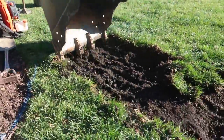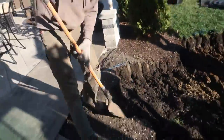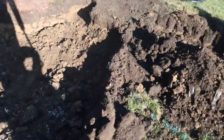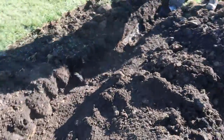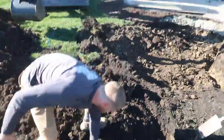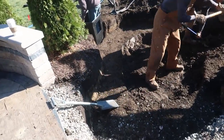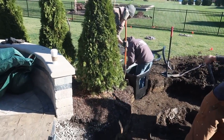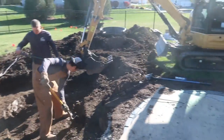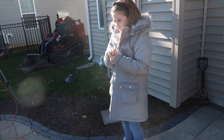Excavating the pond. You can see we're moving along. We've got our pond almost completely excavated. You got Jack and Matt over there just kind of doing the finishing touches on the skimmer. Things are going a little bit behind schedule, so we brought in some reinforcements. Holly over here is gonna actually help us with the excavator.